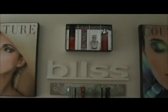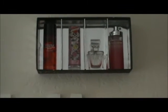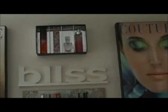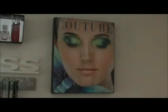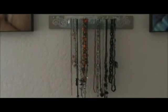And then over here is some perfumes in a box, which is actually a Victoria's Secret box that I nailed to my wall, which is really cool. I thought it looked really cool. So my other couture picture, Bliss, and some more jewelry in a jewelry holder.